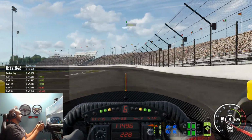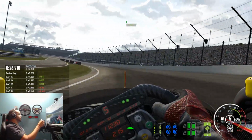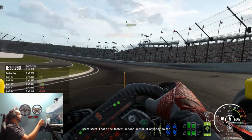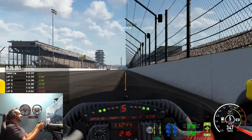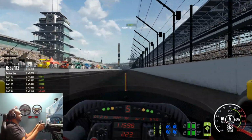Did I get that pass? Yes, I did. All right, we'll do one more lap here, guys. See if I can hold on to first for an entire lap. If so, that should be it.